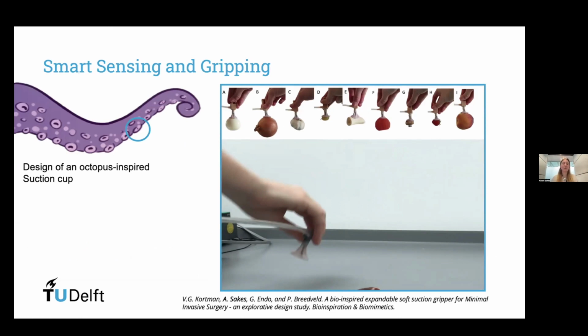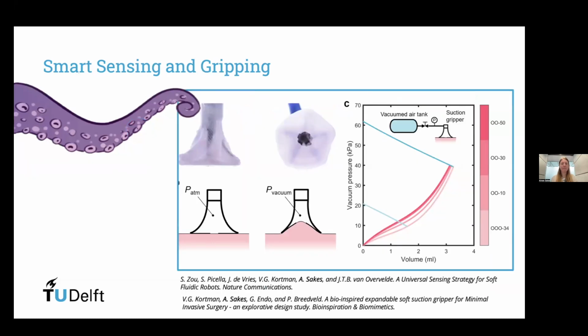And then we were thinking, how can we improve this cup? We were in contact with people from Amhof in the Netherlands, particularly Bas van Overvelde. He's an associate professor there. And we thought, how can we make this smarter?